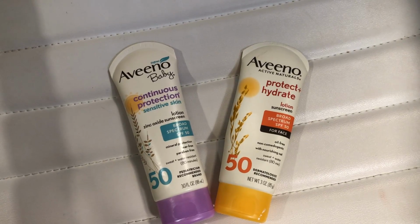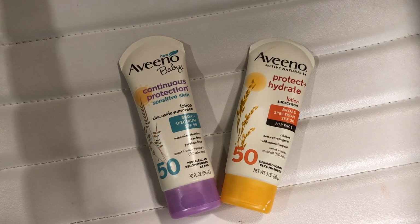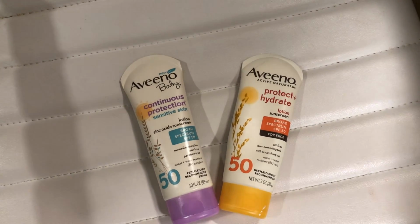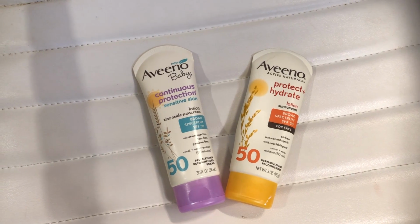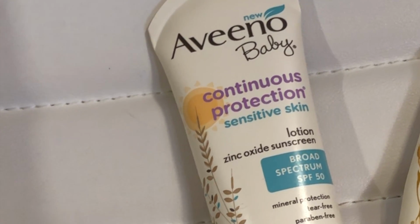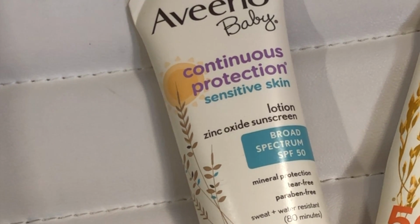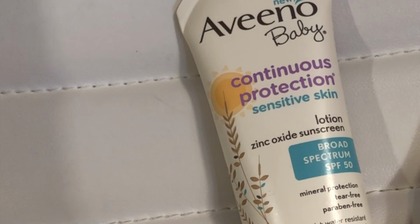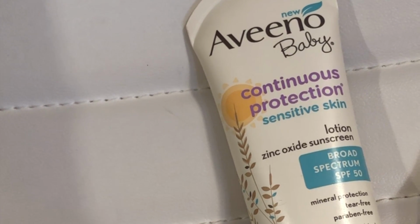The first two products I want to talk about are sunscreens. Both of these products that I have been loving are sunscreens from Aveeno. These are the first sunscreens I've ever purchased from Aveeno, and I love them. The one on the left is probably my favorite. It's called Aveeno Baby, and it has SPF 50. It's fragrance-free, paraben-free, phthalate-free, dye-free, and it is a 100% zinc oxide sunscreen. It's very hydrating. When you put it on your skin, it just feels like a very nice, thick moisturizer.